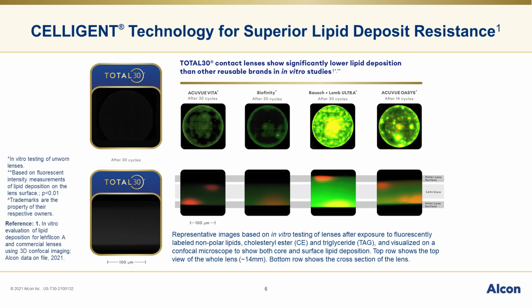It's hard to tell from the top row whether that deposit is on the lens or within the lens. So we went one step further and actually cross-sectioned the lenses, and those are shown at the bottom, where the amount of fluorescence is seen through the entire cross-section of the lens. And again, as you see both on top and on bottom on the left-hand side, there's hardly any discernible lipid in the TOTAL30 lens with that cellulite surface.